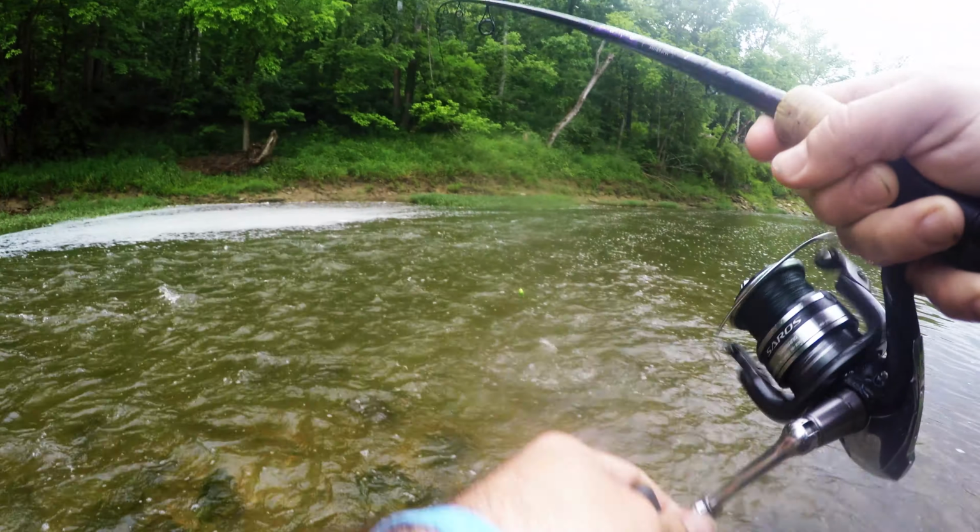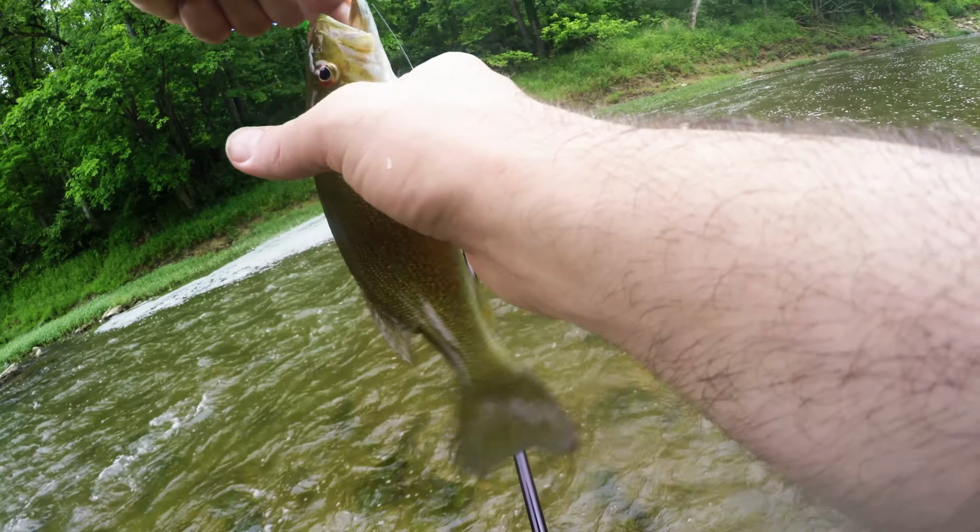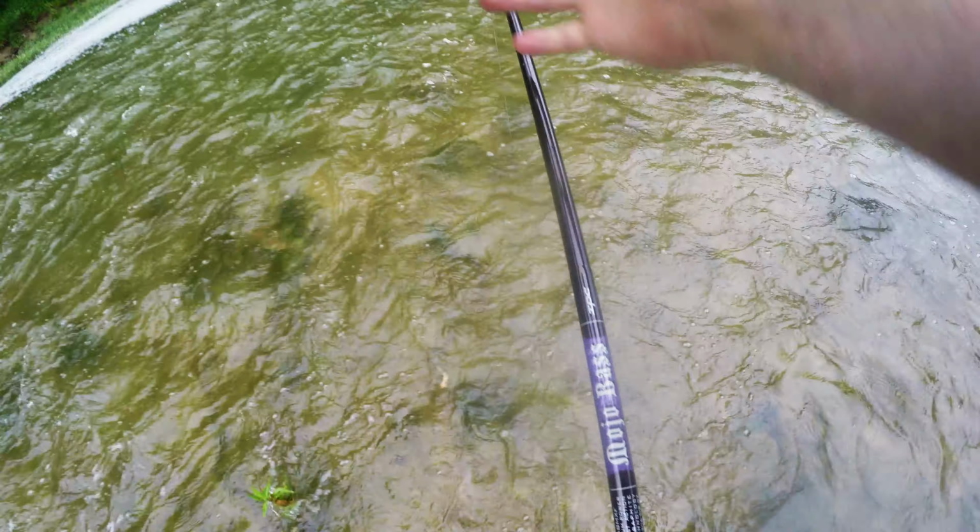That's a smallie. I'll say he fought a little different. That's that little smallie that missed it 3 or 4 times.